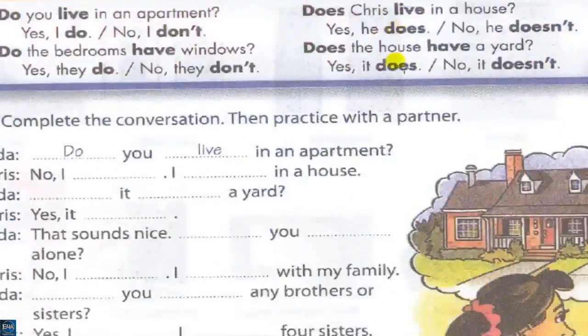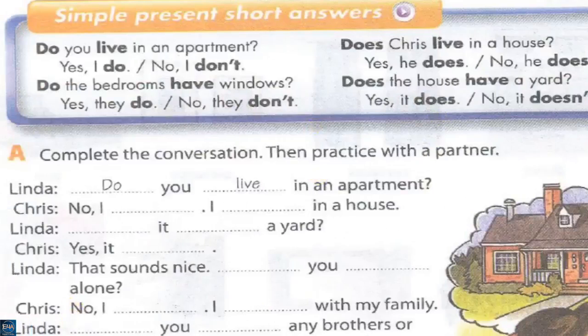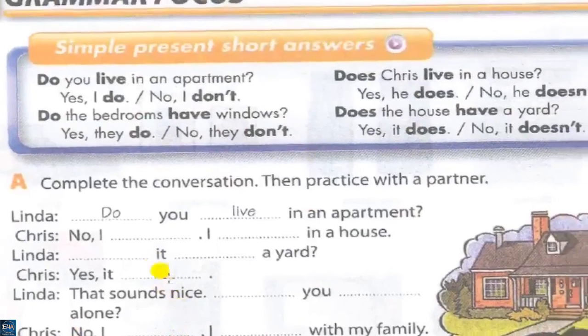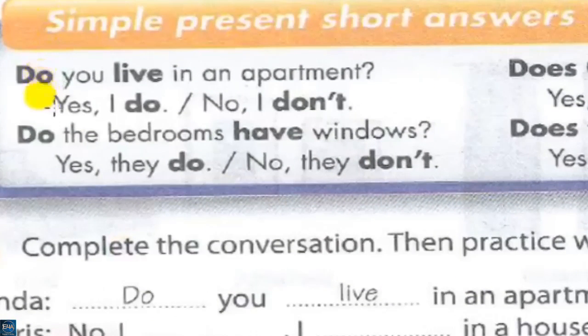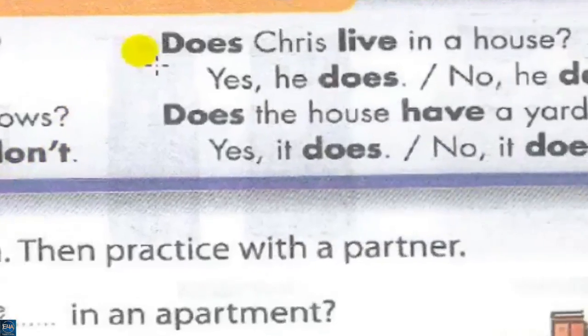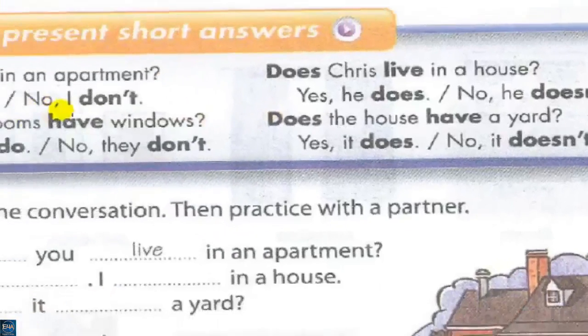Exercise number 3. Page 45, exercise 3. Grammar focus. Simple present short answers. Do you live in an apartment? Yes, I do. No, I don't. Do the bedrooms have windows? Yes, they do. No, they don't. Does Chris live in a house? Yes, he does. No, he doesn't. Does the house have a yard? Yes, it does. No, it doesn't.